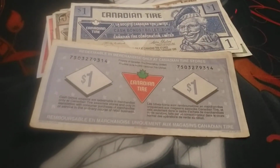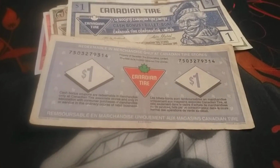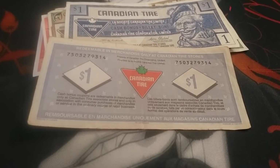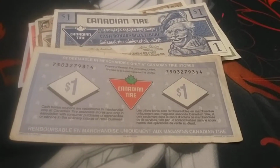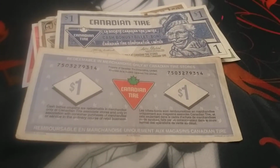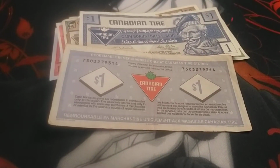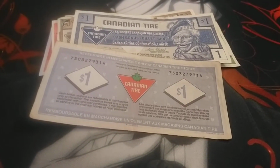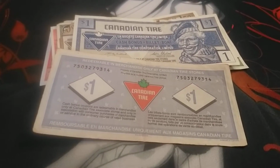A lot of coin collectors just move over and collect them. I'm not sure why someone would collect it if they're not a coin collector, because it's a form of currency, even if it's legally a coupon, right? That's how, since Disney dollars are considered a local currency, I'm assuming Canadian Tire would be considered a local currency. So local currencies work like that, where they work in addition with money.